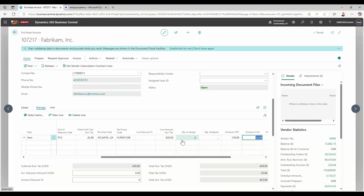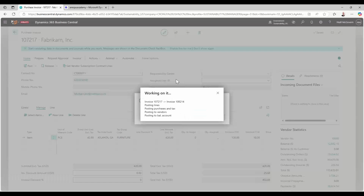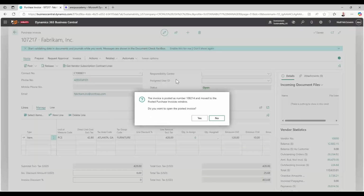it should already, and indeed it has already worked out the CO2. It was 12 per unit, so it's worked that out, and the CH4 for me. So that's good. If I now go ahead and post this, hopefully it'll post. And we'll then have a look at the posted document and the entries. Yes, let's have a look.